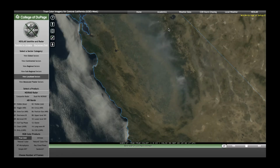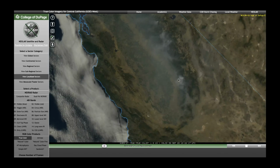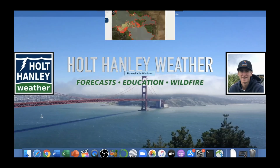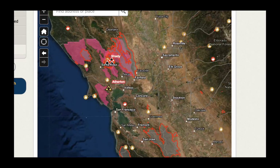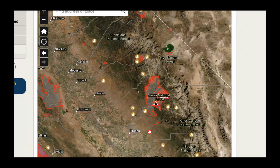I see smoke coming off of both of these fires, and actually a bit more than yesterday, especially with that Castle Fire there. So going over to our fire perimeter and hotspot map, one thing I will point out with this is, if you're just tuning into the live stream, the big story that's happening right now is the red flag warning in effect over the Glass Fire Thursday into Friday. So that's the key area that I'm going to be watching over the next couple of days.